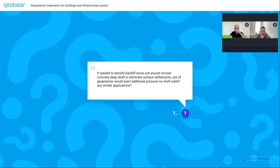Theodoros asks, if needed to densify backfill loose soil around a circular concrete deep shaft to eliminate surface settlements, would use of a geopolymer exert additional pressure on shaft walls? Well, it would do, but probably not. Because it's expansive, there will be an expansive force on the walls of the shaft. But the level of force we're talking about is probably unlikely to cause any structural damage. So that would be a case-by-case analysis, and we would select a polymer that's appropriate for the structure in question. Yeah, we've done that quite a lot.